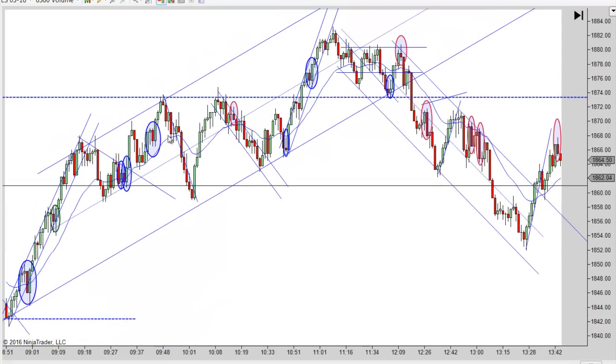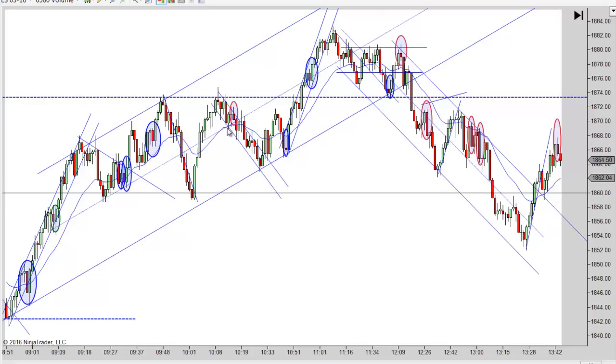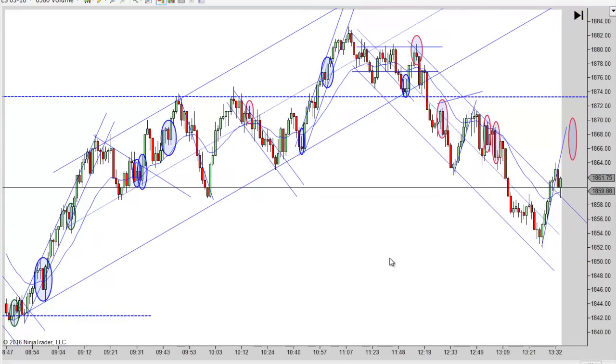And here was just almost as bad. You took this trade at 9:46. You didn't get to take another one. That's 30 minutes. And if you skip that one, then you got to wait until 10:45. That's a whole hour you got to wait with not much happening. And a lot of traders just can't do that. They're constantly looking for an entry.